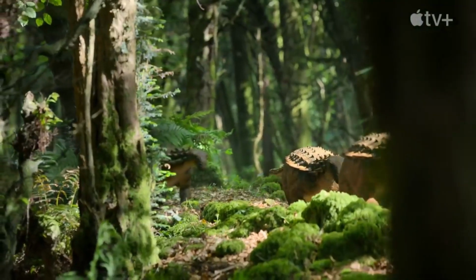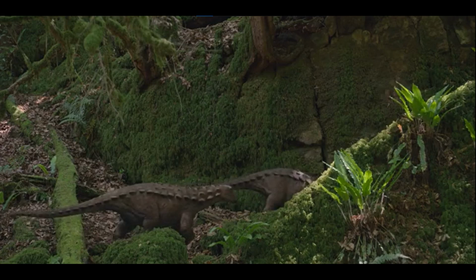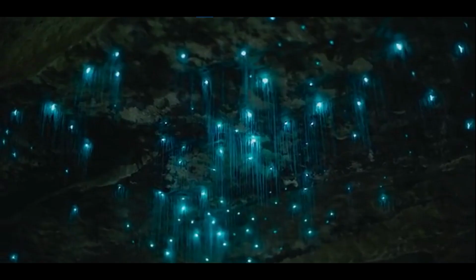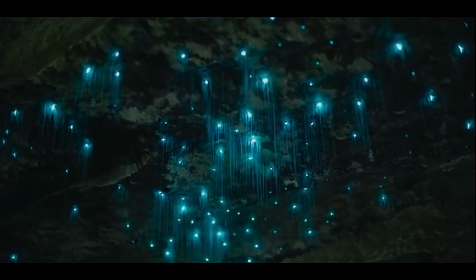As the transition to autumn comes, we see young Antarcticopelta traveling through the forest to their winter den, but they don't all fit, so one has to go explore the region and eventually finds a cave where the ceiling glows due to bioluminescent lures of the fungus gnat larvae, and it's honestly a really cool sight to behold.